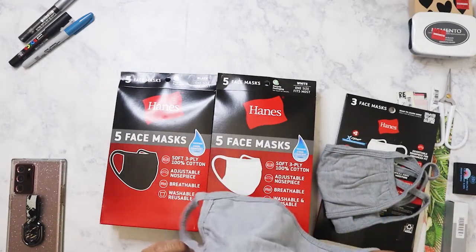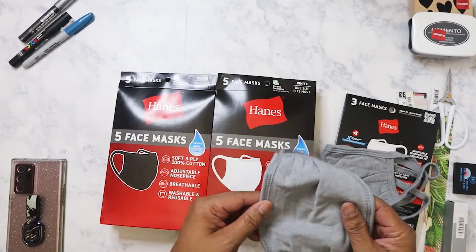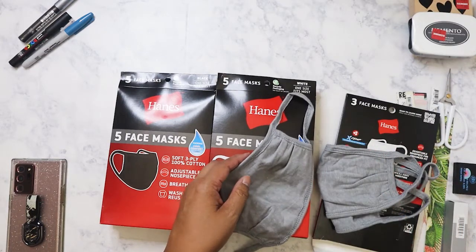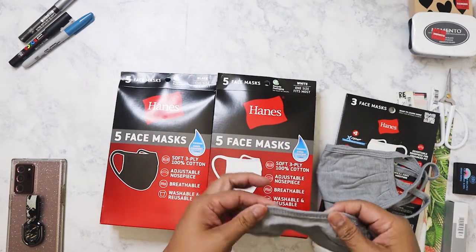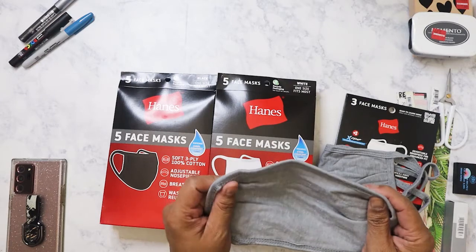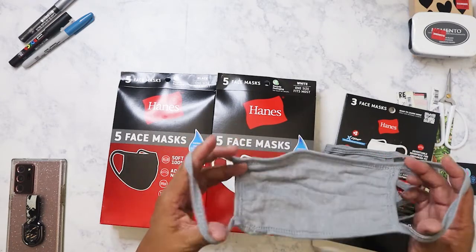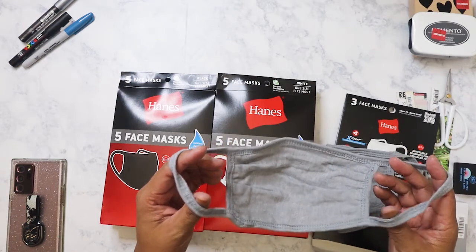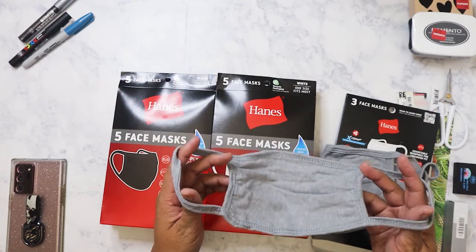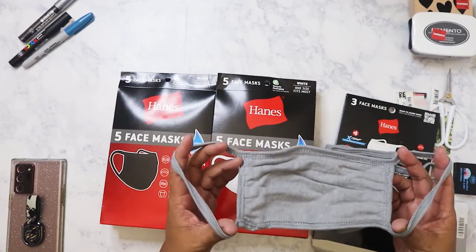These are great because, like I said, they wick away the sweat. They've gone through a couple of evolutions, so to say. The very first ones that I bought did not have the nose wire and they were a little bit smaller. Now these are supposed to be the one size fits all, and they fit perfectly on my face. I have a pretty big or wide face, so some of these smaller masks are just not going to fit properly on me. It's going to be really tight on my ears and stuff.